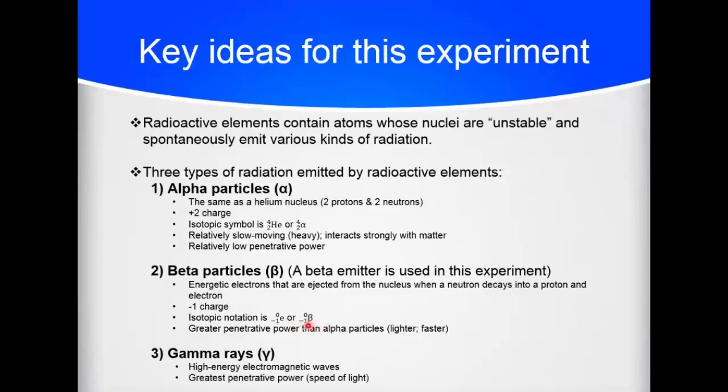Weird to have a -1 atomic number. I agree, this is a strange symbol. However, again, using this symbol will make balancing a nuclear equation involving a beta emitter very simple.